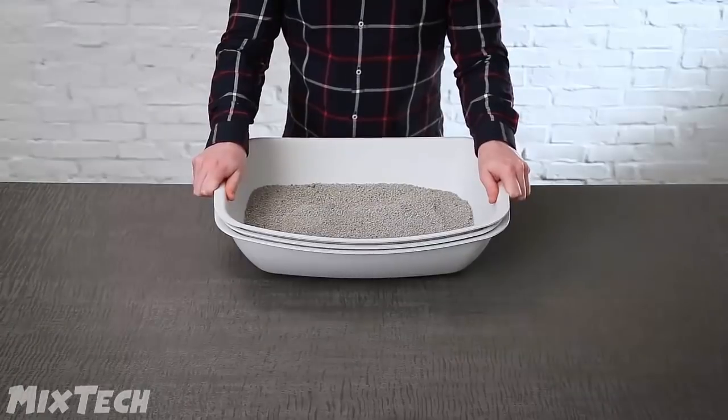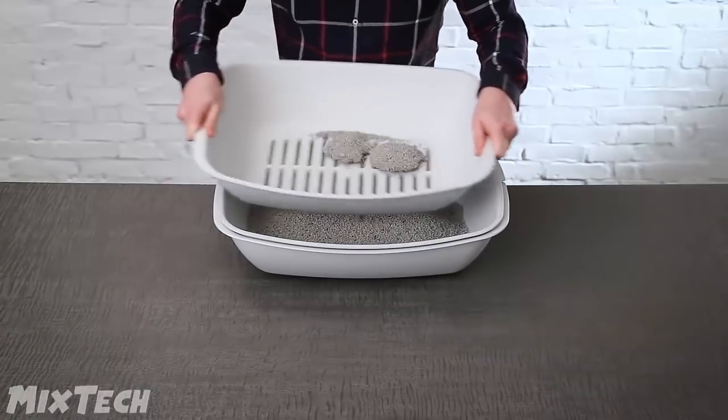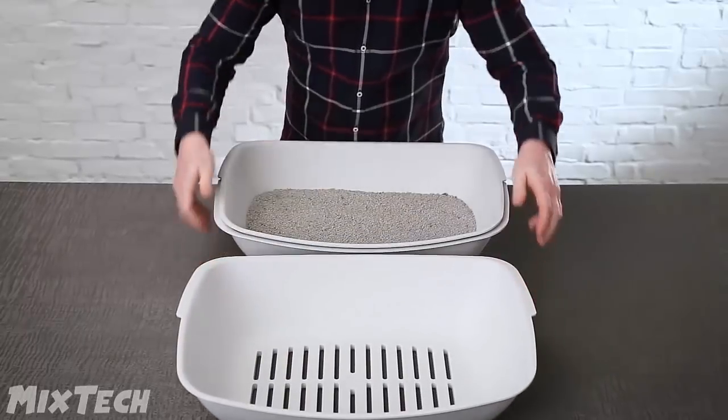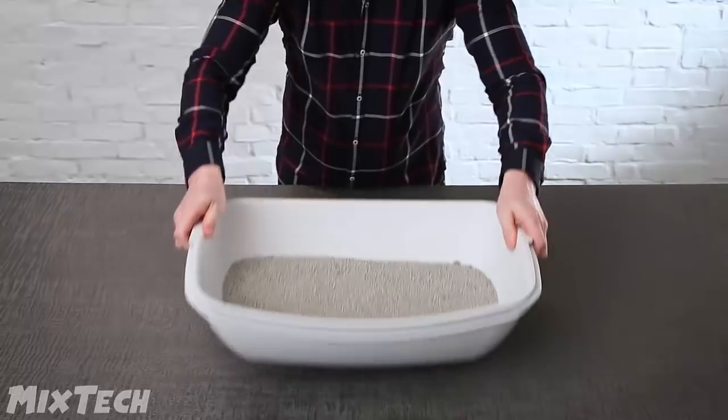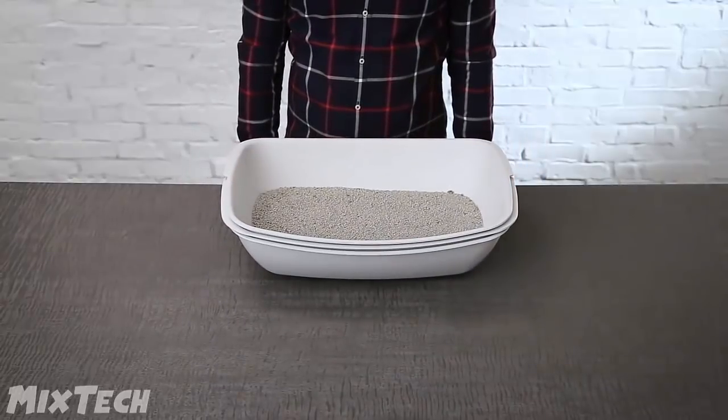Here's how it works. To clean the litter box, just lift the top tray and the waste is separated from the clean litter. Turn the tray 180 degrees, place it at the bottom of the stack, and that's it. Cleaning your litter box takes seconds with no mess or hassle.